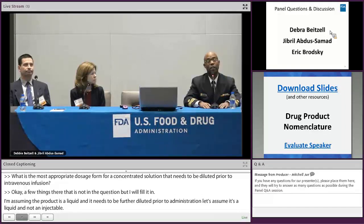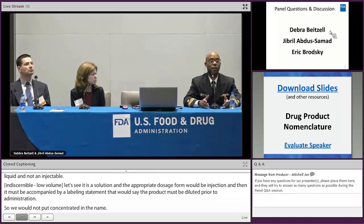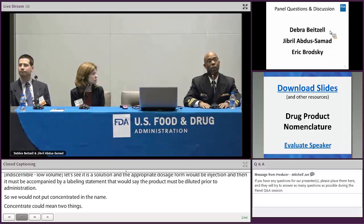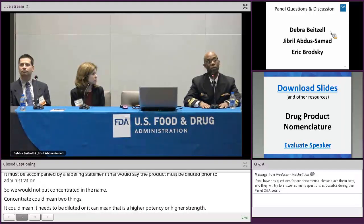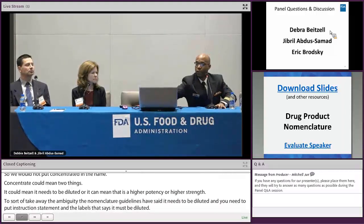And then it must be accompanied by a labeling statement that would say that the product must be diluted prior to administration. So we would not put concentrate in the name, because concentrate could mean two things. It could mean that it needs to be diluted, or it could mean that it's a higher potency or a higher strength. To take away that ambiguity, the nomenclature guidelines say that if it needs to be diluted, then you need to put an instruction statement in the labels and labeling that says it must be diluted. That being said, the one example that I did have, is this frozen?